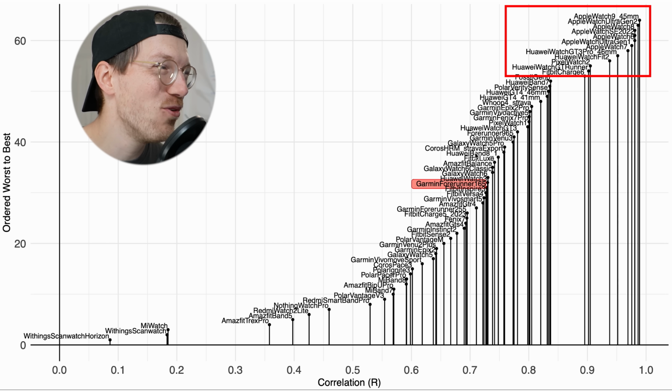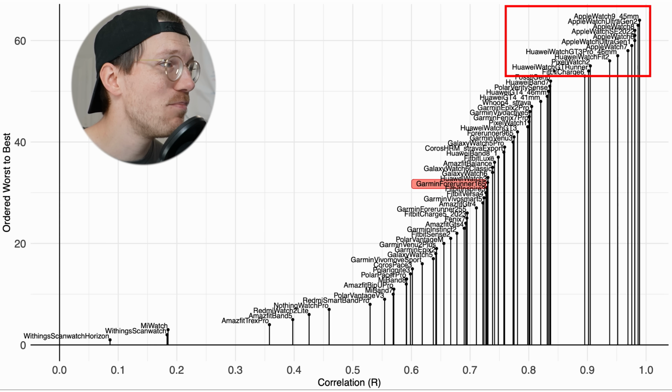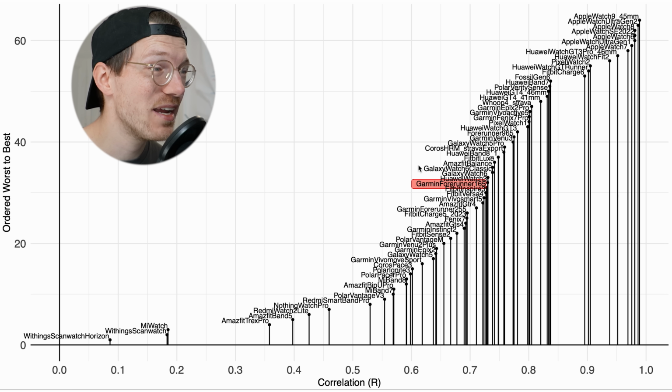I would honestly only pick watches with a correlation of 0.9, preferably 0.95 or higher for tracking my heart rate during weightlifting, which basically means you're limited to Apple Watches, some selected Huawei watches, and potentially the Pixel Watch 2 and Fitbit Charge 6. But again, similar to what I said for cycling, I would really recommend connecting an ECG chest strap for tracking your heart rate during weightlifting.